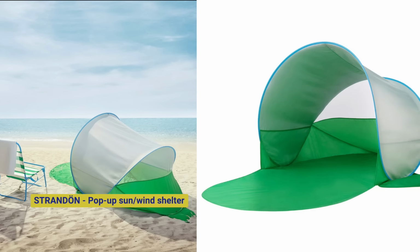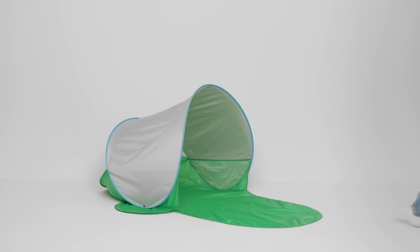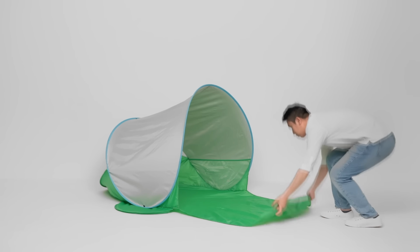Next, new to IKEA is this pop-up sun and wind shelter for $35. It's cute but super functional. I love the bright colors of blue and green. If you're heading to the beach anytime soon, then this is the perfect item to have.